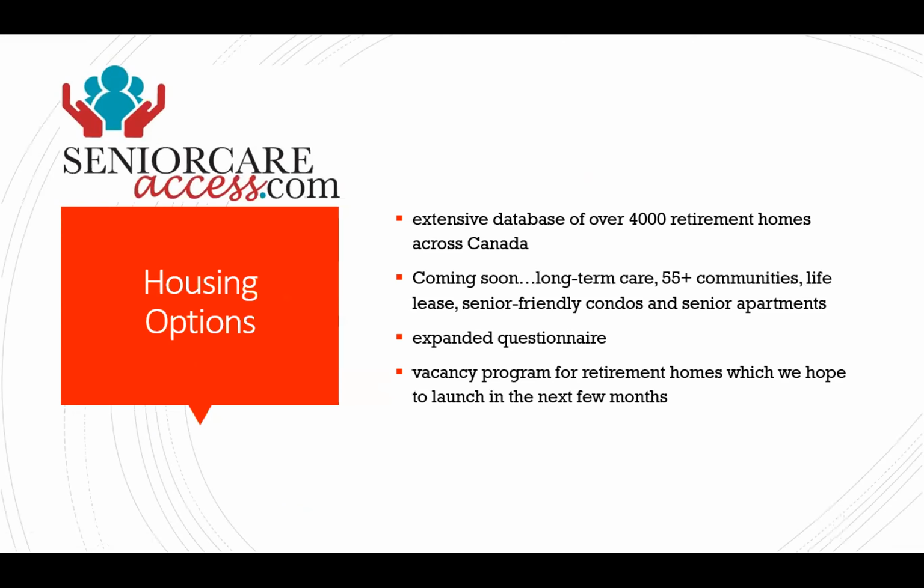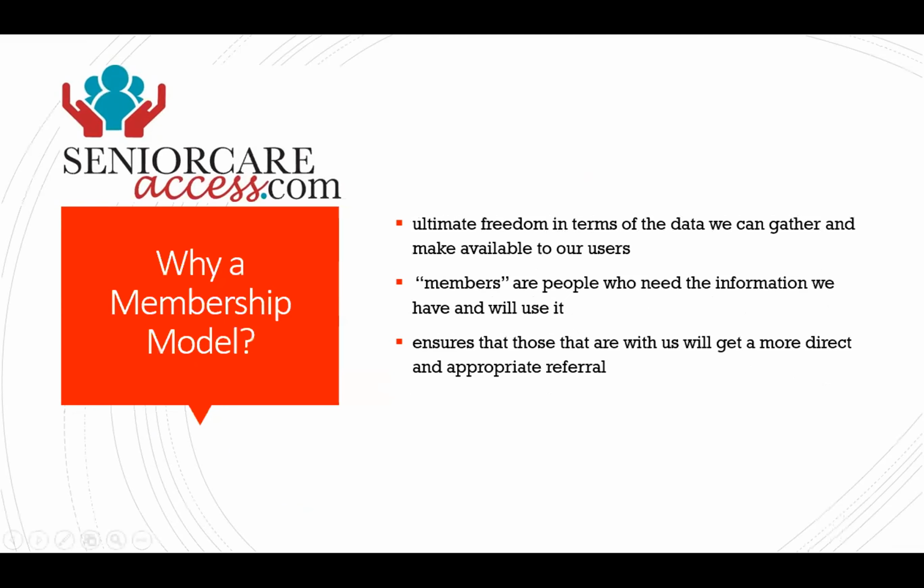So we're actually working on a program right now where other individual professional users would be able to market the database, gather that information, and then actually be able to bring what we hope to be our qualified leads to the retirement homes. Okay, and that will be a very unique program once we're ready to launch in the next couple of months, actually.